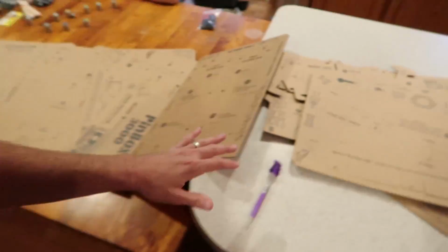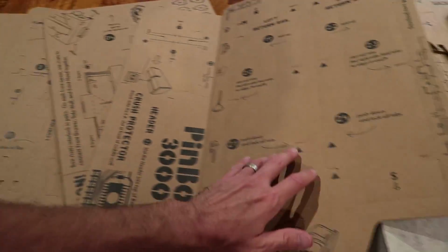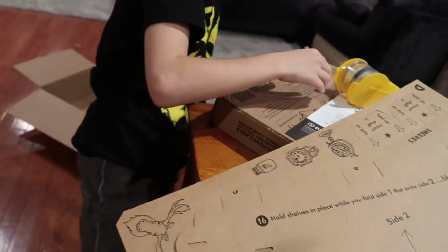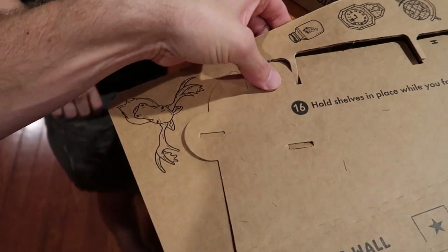I'm not gonna lie, this kit is sort of intimidating right now, just out of the box. We've got a lot of sheets of cardboard that we have to punch out and assemble. You know what I need you to do? I need you to punch this out. Don't punch it. I mean, like, just push. Watch. You can just push this cardboard out.